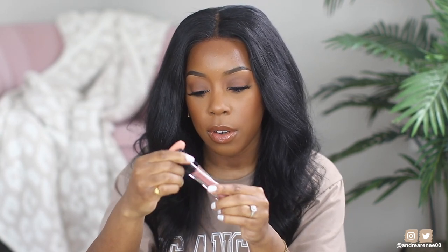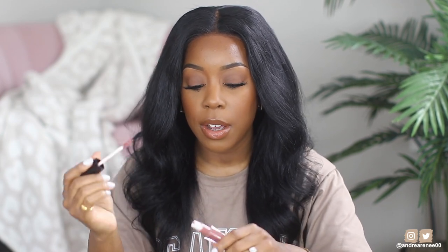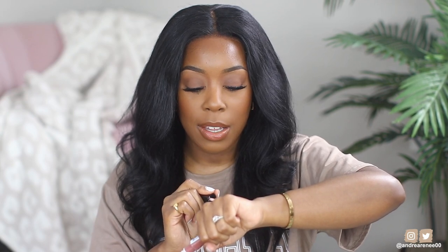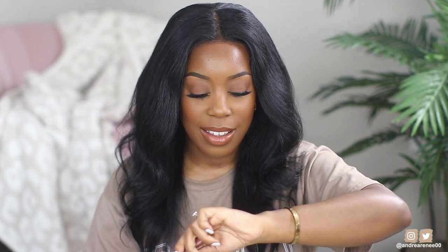This is called Radiant Mauve. They actually sent me other shades in this gloss, so I'm kind of glad that I did get this because they didn't send me these shades. They sent me reds and pinks. Ooh, I like this color. Really cute. I like that.